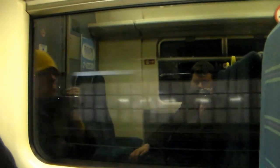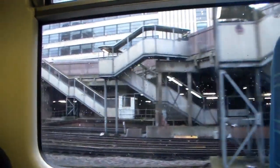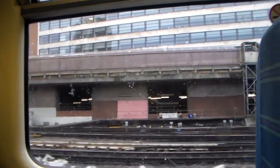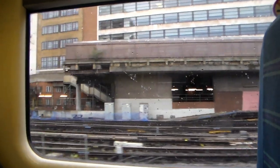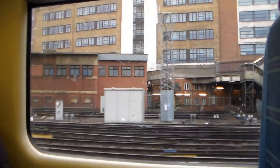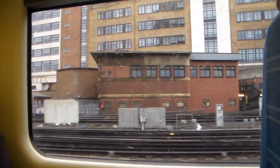And a Class 455. You see me? Hello. And you can see him with his yellow hat. Necessity, unfortunately. Yeah, it is a bit cold today. I should have really brought a hat myself, but I left a baseball cap on the bus. And I left a woolly hat at home. Not at home, but the hotel at Uxbridge.